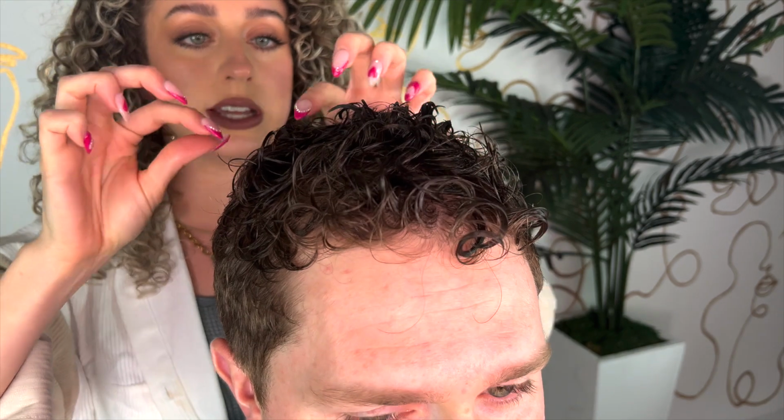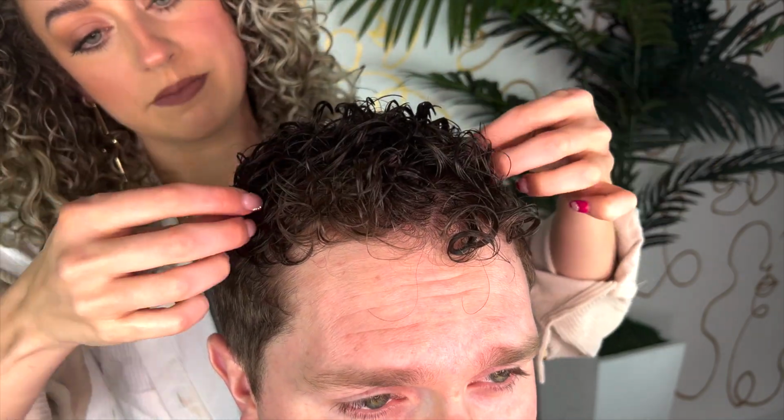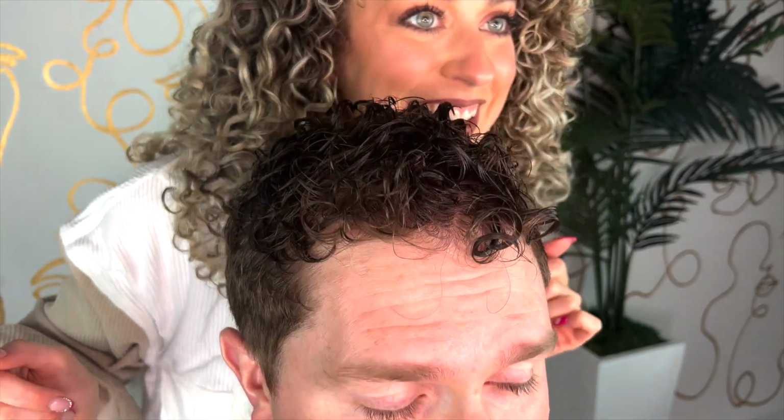So we are going to diffuse him today. If I remember right, this gel doesn't cast very much because it is a lighter weight gel, but it'll at least give him a little more volume up top. Okay, let's do it.